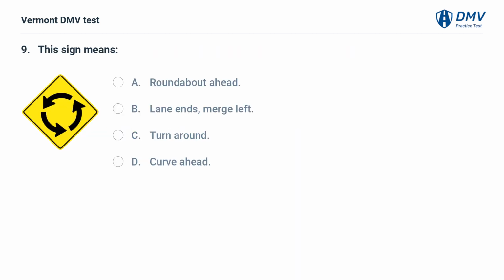This sign means: A. Roundabout ahead. B. Lane ends, merge left. C. Turn around. D. Curve ahead.